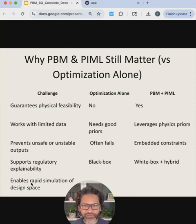PBM also enables a hybrid system that learns from failures. PBM can label and reject unstable formulations before they're passed to optimization. This feedback improves machine learning accuracy and the optimization-based decision making. So you end up with a closed loop system that learns faster and fails less.